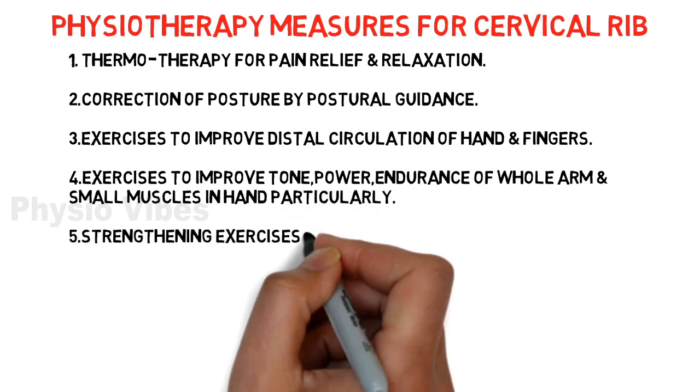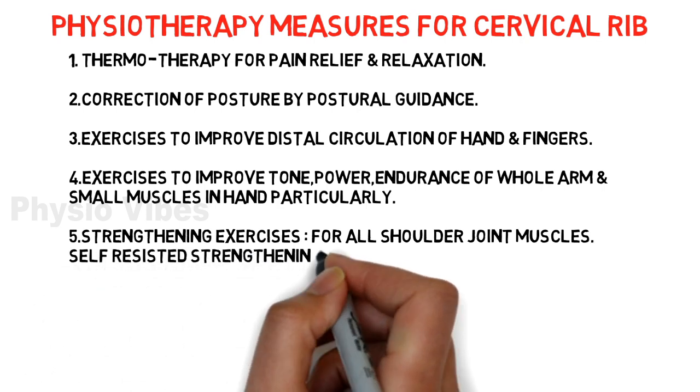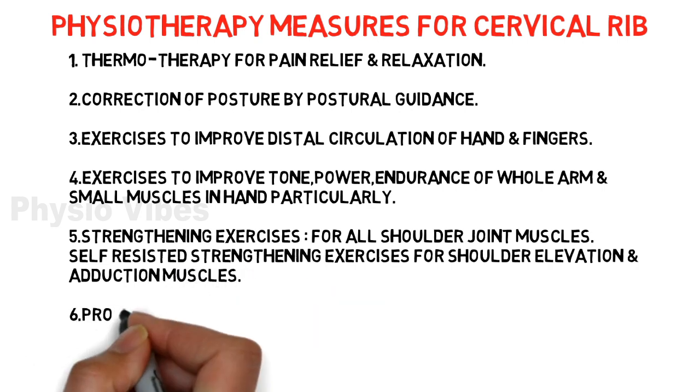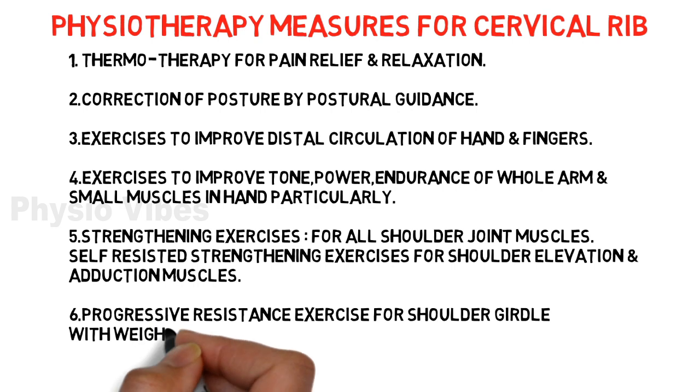5. Strengthening exercises for all shoulder joint muscles. Self-resisted strengthening exercises for shoulder elevation and adduction muscles. 6. Progressive resistance exercise for shoulder girdle with weight belt.